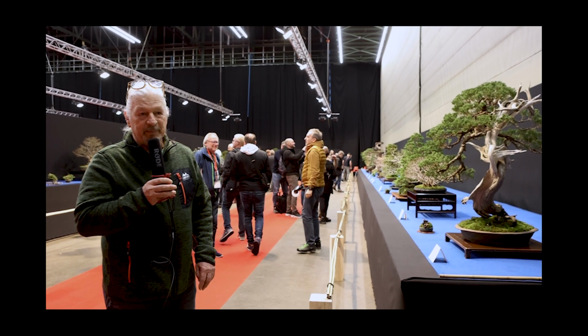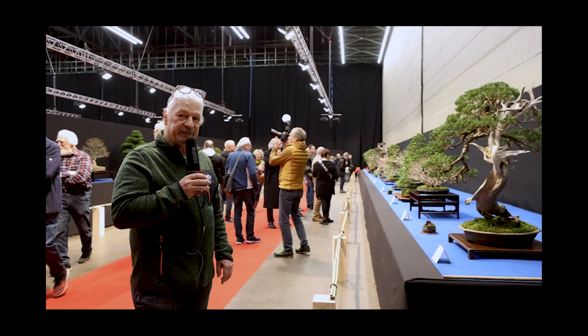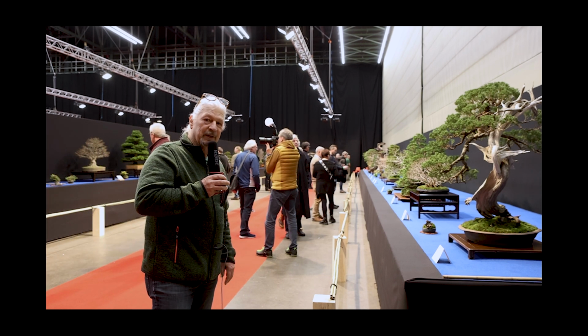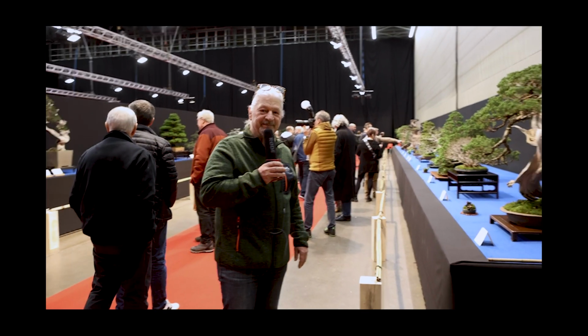So I did a lineup and I started with 45 trees to end up with 15 finally that I put in display for the time. So I'm going to walk with you and show them piece by piece and discuss them.